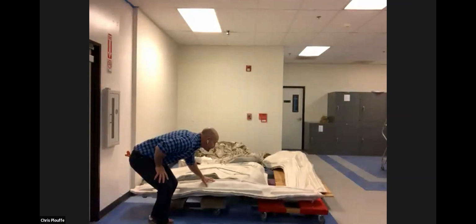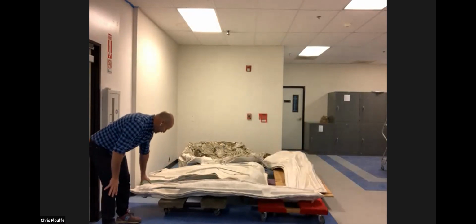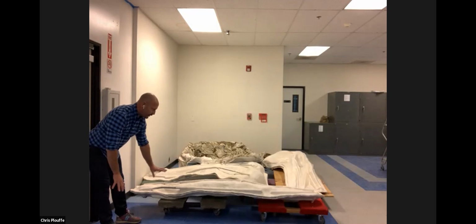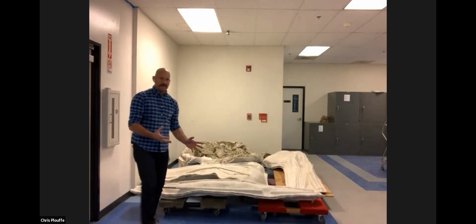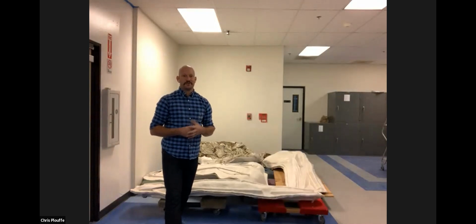Okay, so this is a cradle that we would make for the specimen once we've prepared it out. And basically it's just a housing unit to keep it safe and secure from deterioration, from just sitting on the shelf.